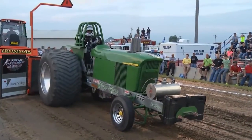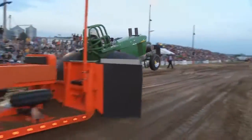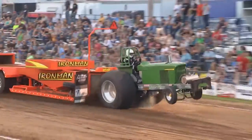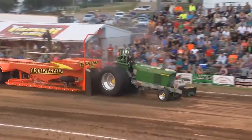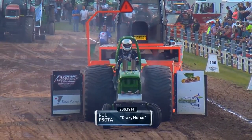And thinking back on those names, is there a reason he might call it that? That is the perfect name for this tractor. This guy can get wild and crazy. You better look out. You better look out. Yeah. Left tire going left, right tire going right.